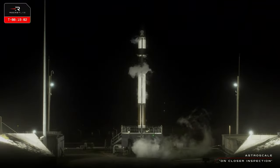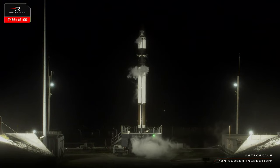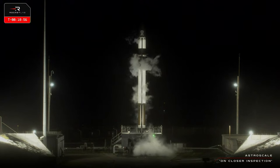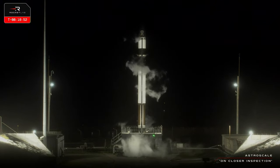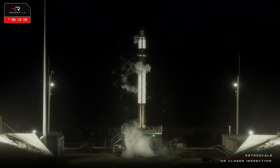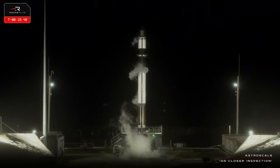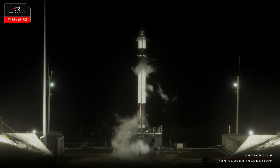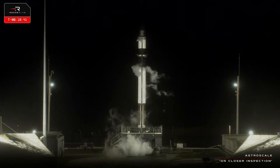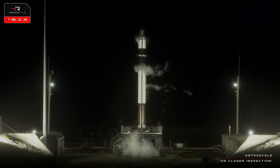Hello and welcome. You are looking at a live view of Electron on the pad at Launch Complex 1 in New Zealand as we prepare to launch an orbital debris inspection mission for Astroscale. That is our 44th Electron you can see on the pad, ready for our second launch for the year at our scheduled liftoff time of 0352 local time or 1452 UTC.